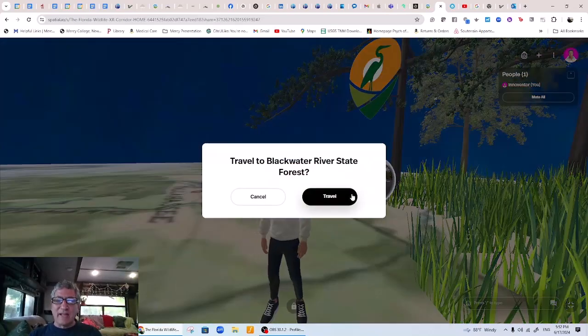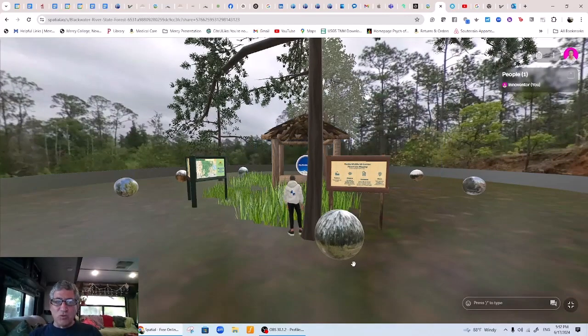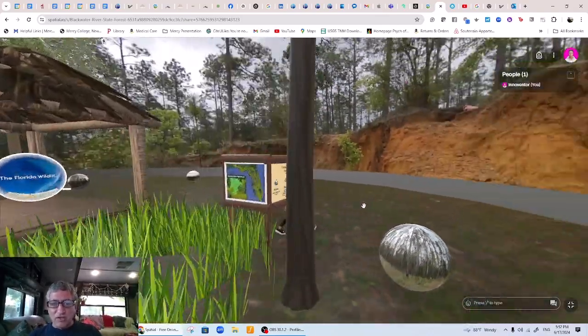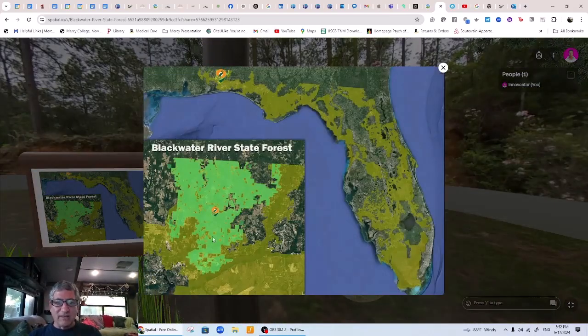And when you click on that, you teleport in there, and you can have an experience inside one of the many skyboxes that you would experience if you actually went there. And when you get into that world, you'll see a little kiosk that shows you where you are on the map. This is Blackwater, right? And those are clickable, and then you can see where in Florida we are and how large that is.